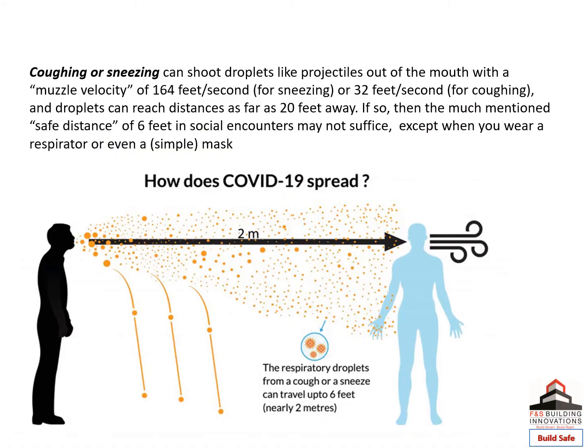So coughing can shoot droplets like projectiles out of the mouth with a muzzle velocity of 164 feet per second for sneezing or 32 feet per second for coughing. And droplets can reach distances as far as 20 feet away. If so, then the much mentioned safe distance of 6 feet in social encounters may not suffice, except when you wear a respirator or even a simple mask.